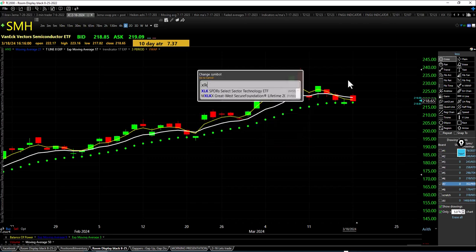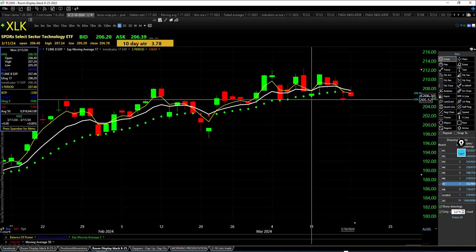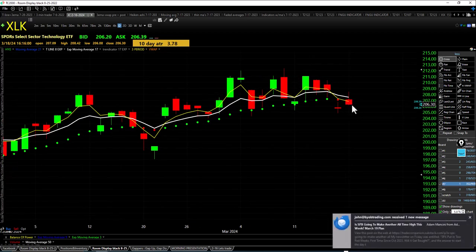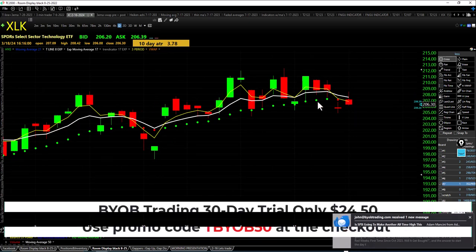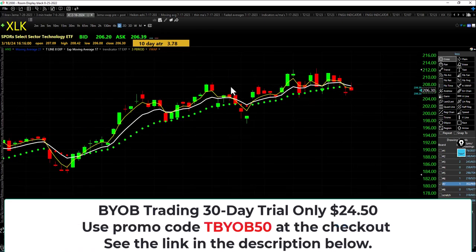Let's take a look at XLK. All right, kind of bull flagging right through here. Still in an uptrend, hasn't broken any lows yet. Maybe this one. I'm not even going to count it, but you can if you want to. It's kind of iffy right there on Friday. Price action for today, higher low, higher high, closing below the bearish trap, below the flat 17. Maybe we do have sector rotation. We'll see what happens. That's XLK.